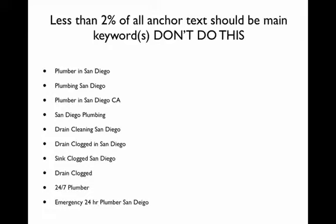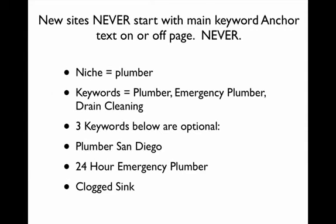I know it's hard for some people to do. It's like you've got to go to AAA, Anchor Text Keyword Rich Anonymous or something to stop doing it. But when we see people are not ranking and they've got a lot of backlinks and a lot of pages, a lot of content on their site, 10 out of 10 times it's because their anchor text is just fully stuffed with keywords.